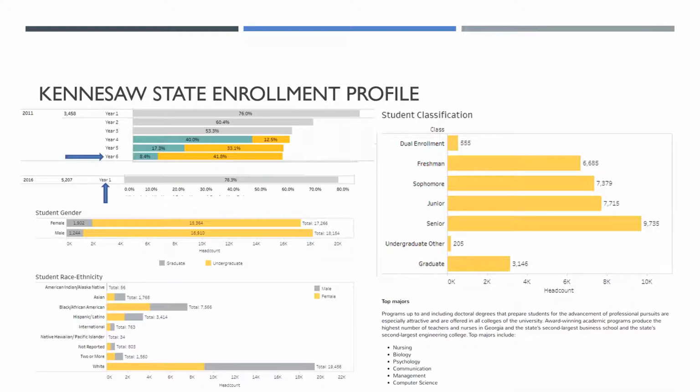Kennesaw State, theirs obviously doesn't look as pretty when you pull from their website, but basically their 6-year graduation rate was 41.8%, and their 1-year retention rate is 78.3%. This breaks down their student classification, and you can see their top majors and their ethnicity profile as well, their breakdown.